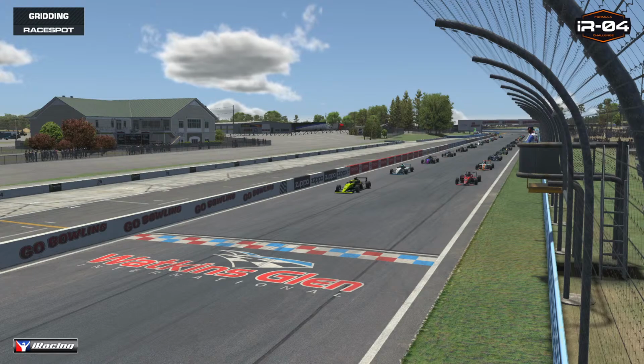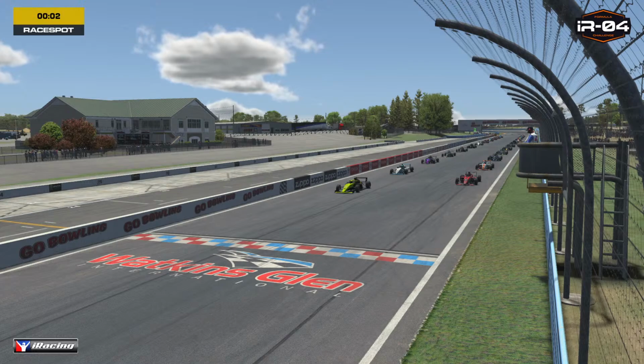week 2 of the iR-04 Challenge Series. Still waiting for him. I think he is one of the last people we are waiting for, Cam, but yeah, he's certainly got his work cut out from down in towards turn 1. It's going to be tricky for sure, as the lights are coming on now. Indeed they are, and well, get ready for week 2 of the iR-04 Challenge Series.